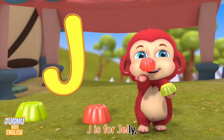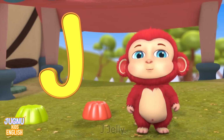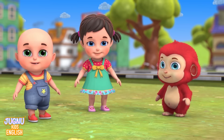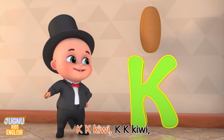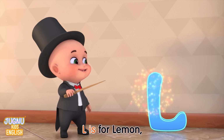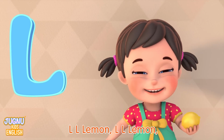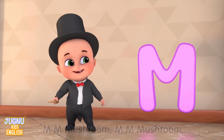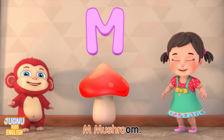J is for jelly, j, j, jelly. K is for kiwi, k, k, kiwi. L is for lemon. Mushroom, mushroom, mushroom. M, mushroom.